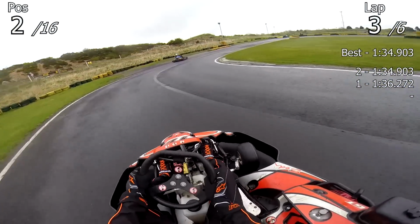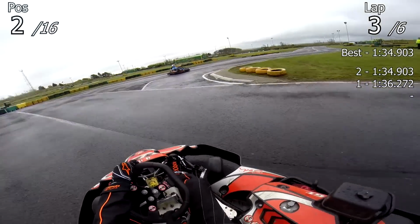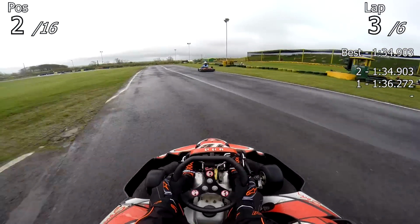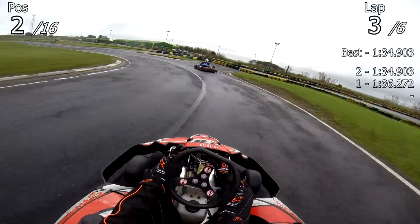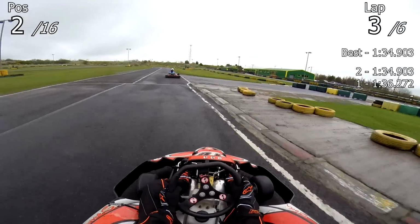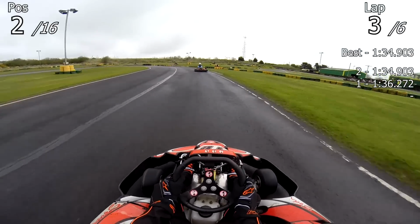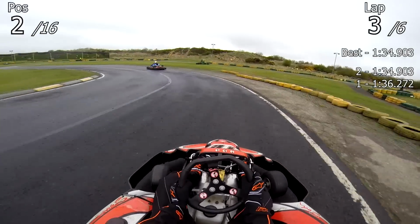So it was a bit of a shame that we had to do it like that, but that's what it was. So yeah, just keep in mind that there is another group doing their races as well in between us, and they actually did their race whilst it started to rain. So that's why there's such a big difference in the track conditions between the first heat and the second heat. It's because there was an entirely different race going on in between the two. So yeah, that's just to explain what that was all about.